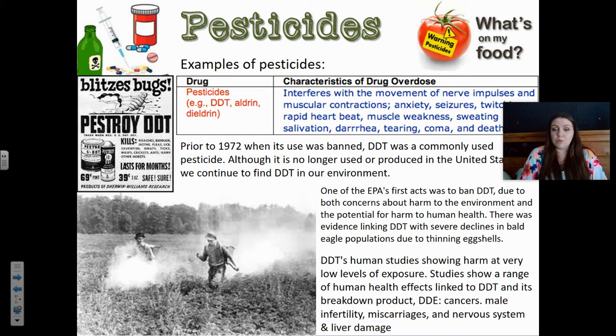Prior to 1972, when its use was banned, DDT was commonly used as a pesticide. Before 1972, it was used all over the place, and it caused a lot of environmental damage, a lot of damage to animal species as well as to people. One of the popular stories is the bald eagle. The bald eagle is our national bird.